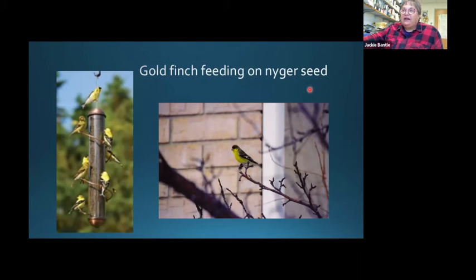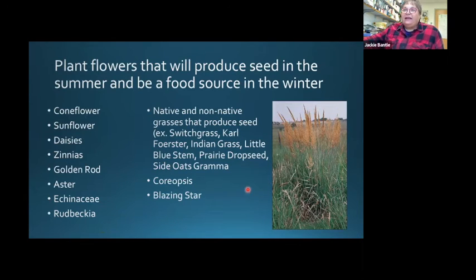Goldfinches, if you want goldfinches, you've got to have some Niger seed on hand. And there's a specific feeder that they prefer over some of the other feeders. Plant flowers that will produce seed in the summer and can be a food source in the winter. So again, the coneflowers come up. They attracted butterflies as well. Sunflowers, daisies, zinnias, goldenrod, asters, echinacea, rudbeckia, lots of native and non-native grasses. They produce these seed heads in fall. Don't cut them off in the fall, wait until spring. Leave your seed heads on, and that provides food for the birds over the winter.